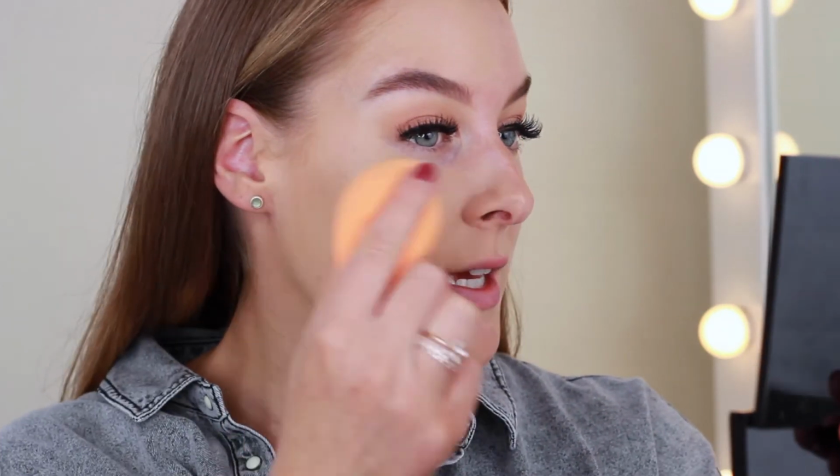You can still see my skin showing through. It's not a very dry matte. It does say that it is a soft matte, so I think that's why it is supposed to look like your skin and be invisible on the skin, yet give you the coverage that you want. That has really surprised me. That looks really nice.